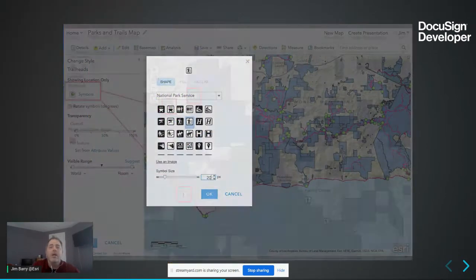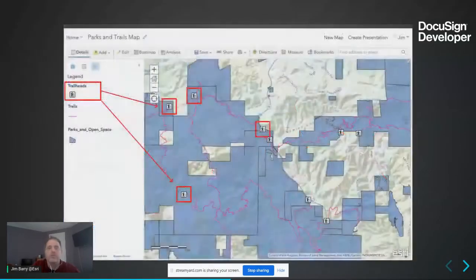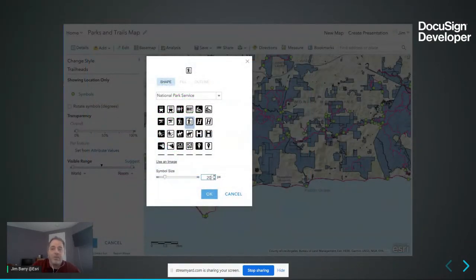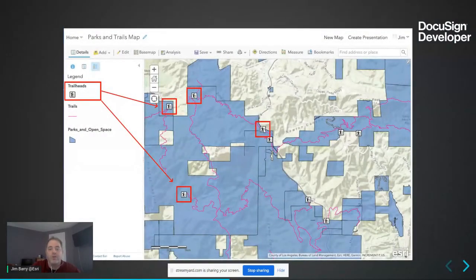You might have noticed that by default, each trailhead is a small circle, perhaps a green, maybe orange. But regardless, the tutorial shows you how to apply a more useful point marker. In this case, why not change each circle to a graphic that looks like a hiking sign? And now each trailhead point, which was a little orange dot before, is now a hiking marker. And that makes the map a little bit more intuitive.